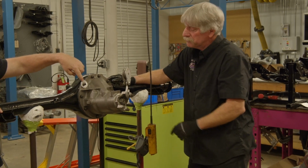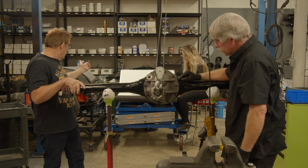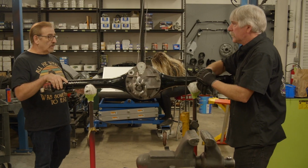This is the correct Sure Grip lubrication instruction tab. That's another part. So write it down. One more. The 355 gear ratio is another part. That's the axle tag ratio.